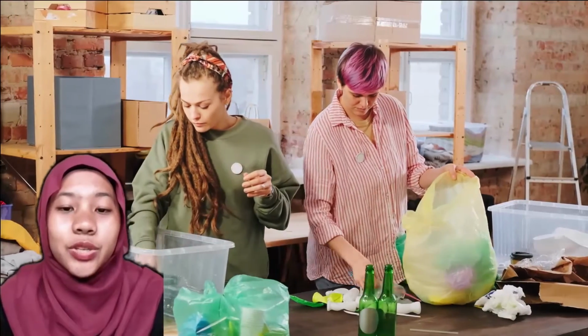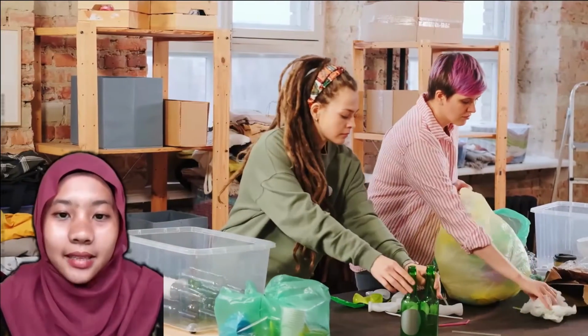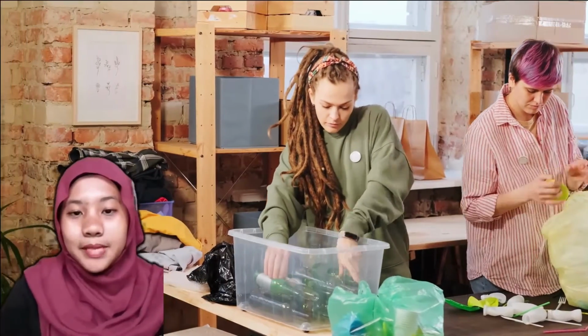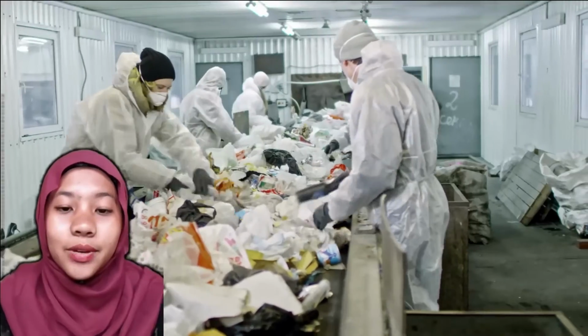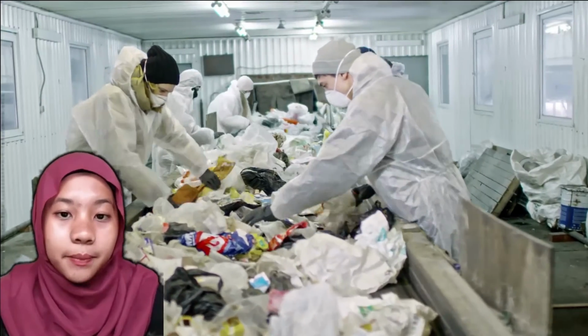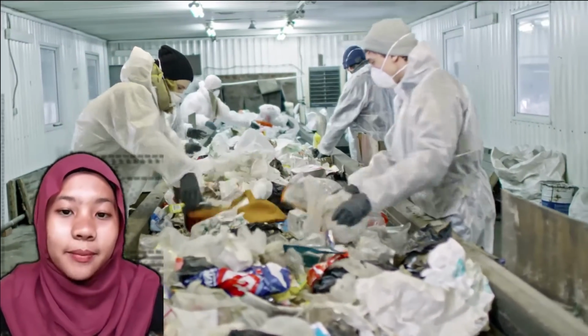Recycling also teaches you to separate items to protect the environment from the pollution that happens in our country or in our environment. For example, office paper can be used to make toilet paper.